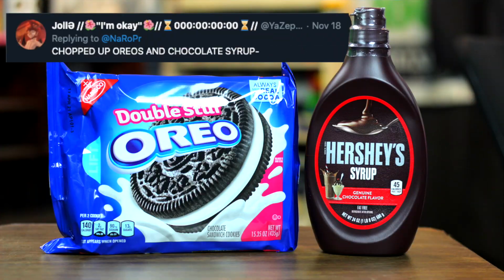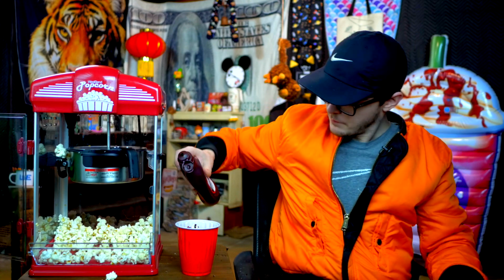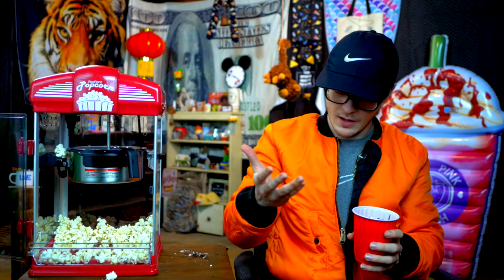Somebody on Twitter with a name that's upside down, flower, hourglass and zeros, I don't know. These are chopped up Oreos and chocolate syrup. Now this looks good. Check that out. Can the closed cam see that if I do that? I mean, this is going to be real messy. Maybe I have to eat it. Or, I mean, maybe I have to drink it.